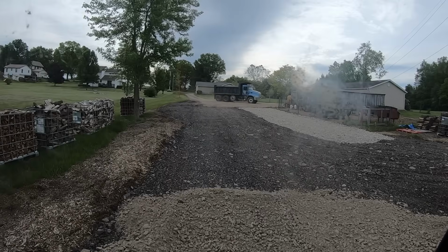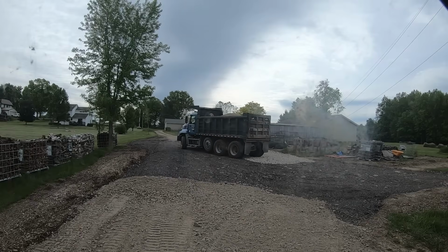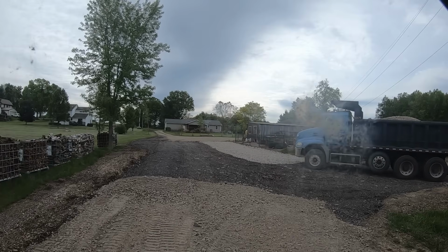Just like that, the second truck is here. He's backing down the other side, which is perfect. I want to get the other side finished up before we do any more on this side. That way we're not running over the 304 with the big trucks prematurely.